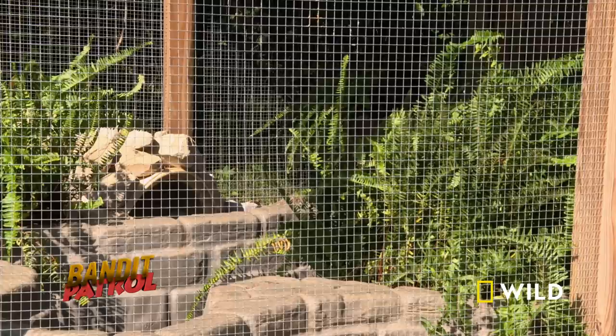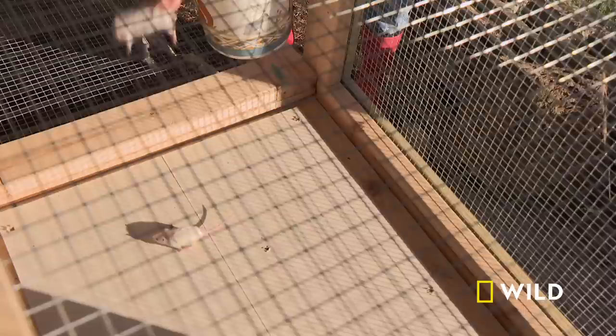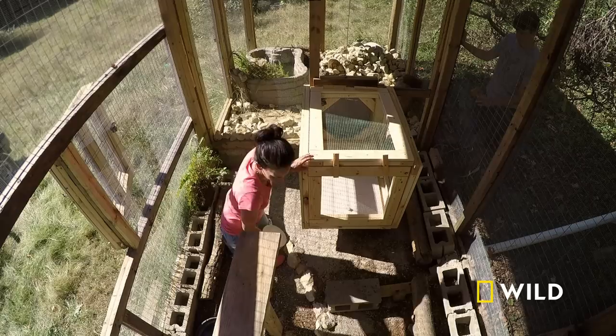Now six months old, Bobcat Marley is ready to fully embrace his wild nature. Ready, Marley? I brought dinner. But before Kristen and Grant can release him, they have to catch him. Let me get out of here first. I will. This is going to be tricky.